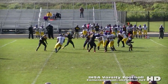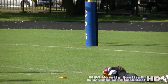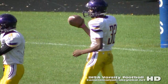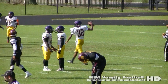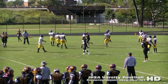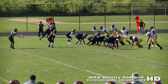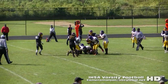Second down. Ball is in the air. That's a flag on the play. And they're going to use their hands against the Bowen Boilermakers. Hurry up, offense. In trouble, and down he goes.